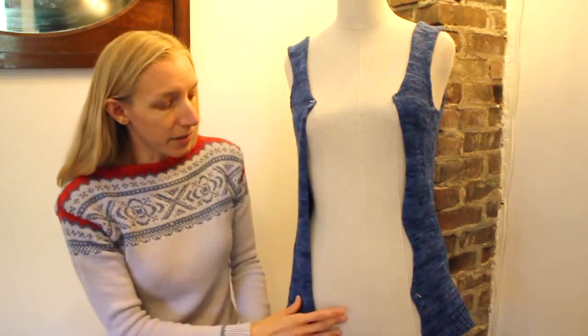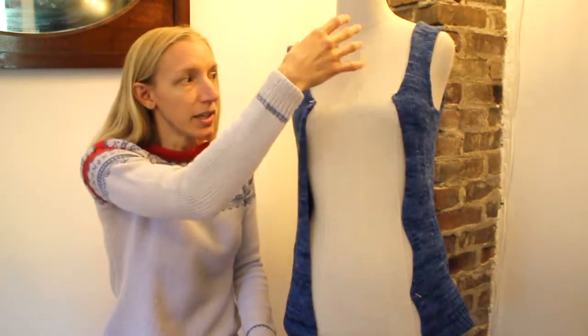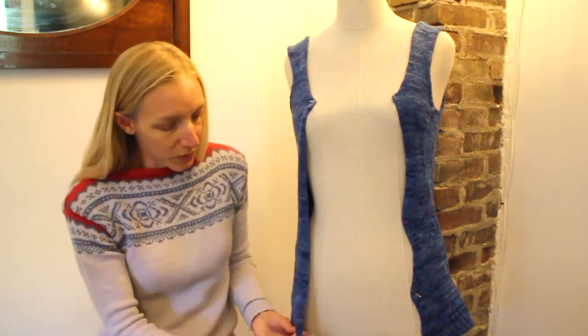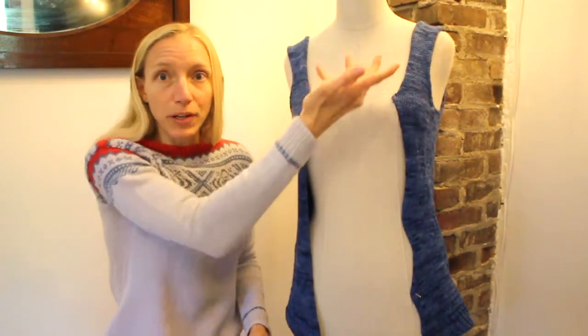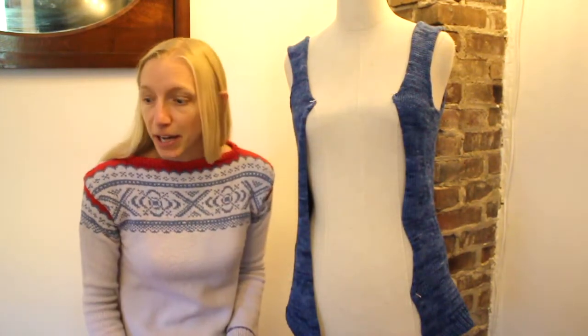But what I'm going to do now is, instead of picking up stitches here and knitting this way and this way to create this band, I'm actually going to do a provisional cast on along the bottom here, and then I'm going to knit vertically up one side and around the other, and I'm going to do, I think, a kind of cable-y pattern.